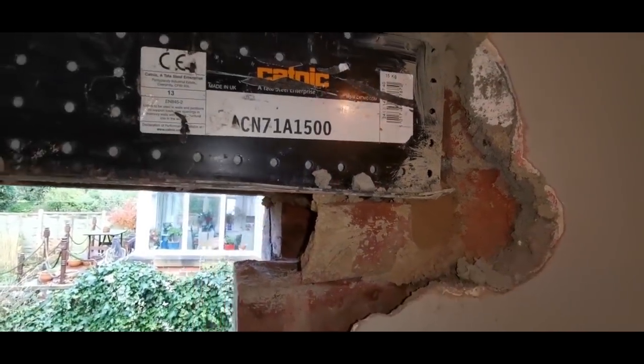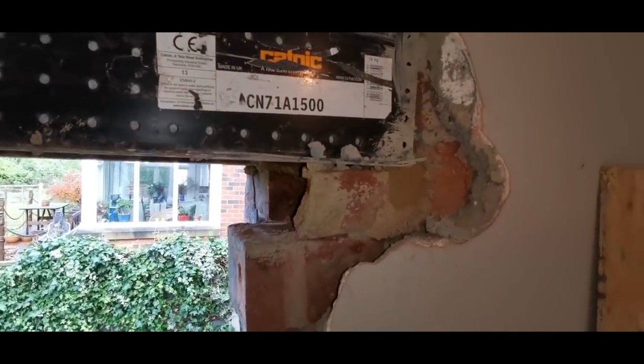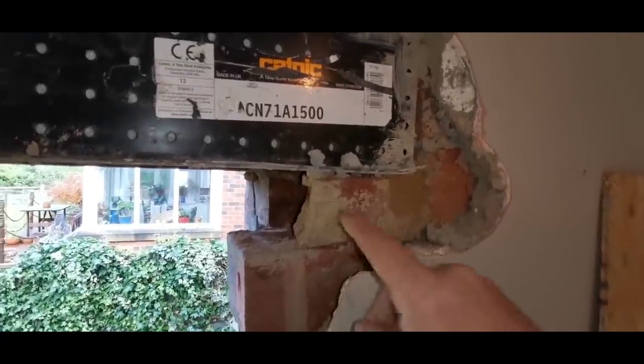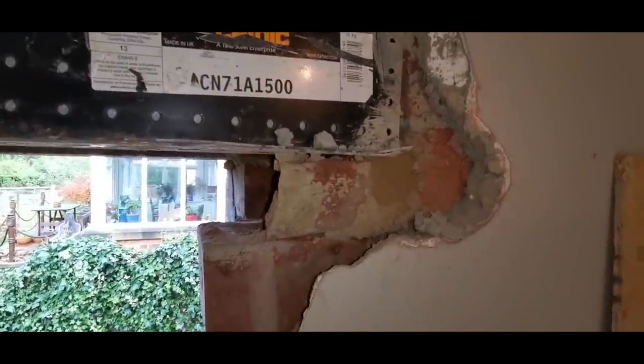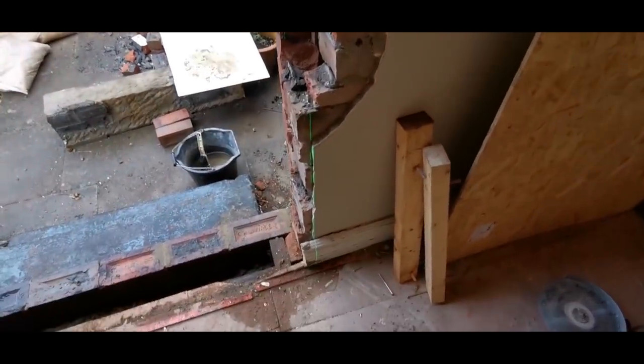Really, that one's not put in properly. This jacking up, that's poor, isn't it? Even the padstone, I don't know whether you should have a padstone on this. That's what I don't get.